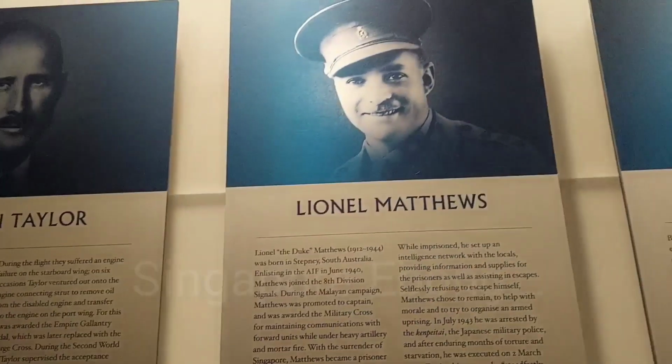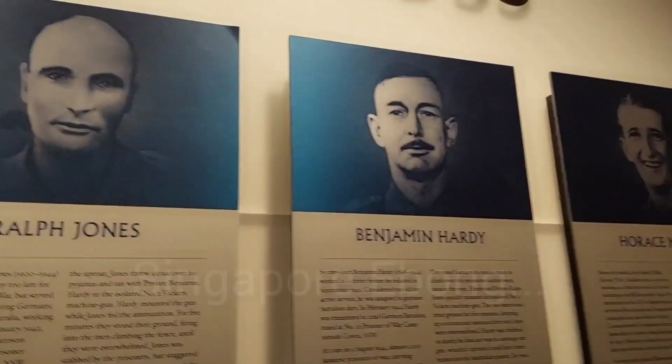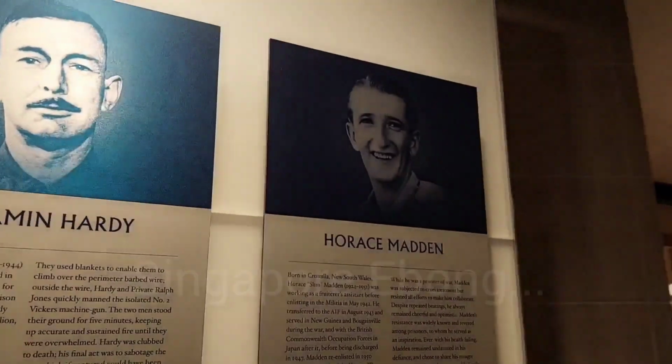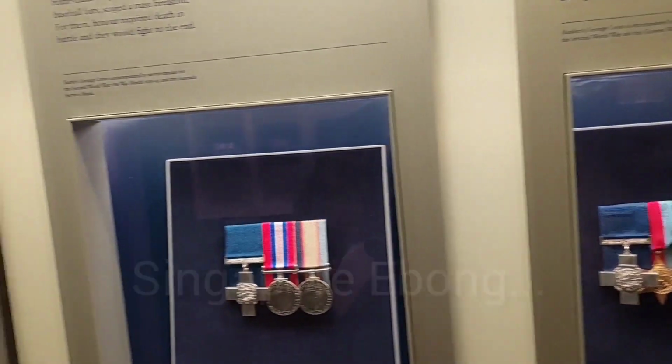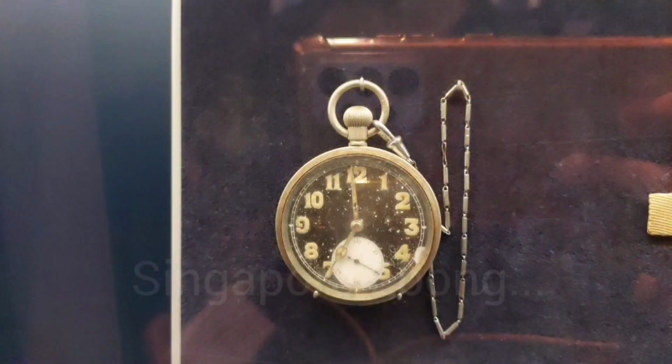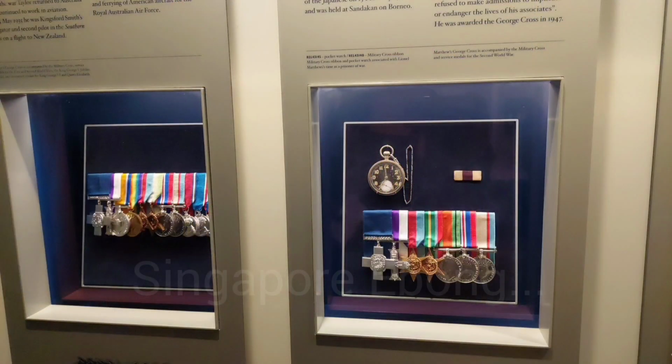He has so many medals. There are many soldiers who fought for their country, like Benjamin Hardy, Horace Madden, etc. The list is just endless. So many brave people fighting for their country, do not care about their lives, only care about the safety of their country. Look guys, so many medals were awarded to them for their great achievements. You can see guys, so many big and amazing medals.